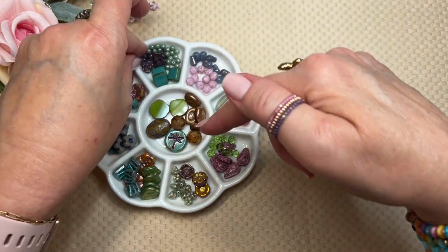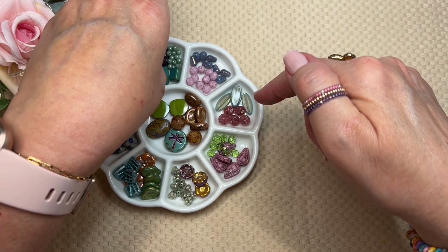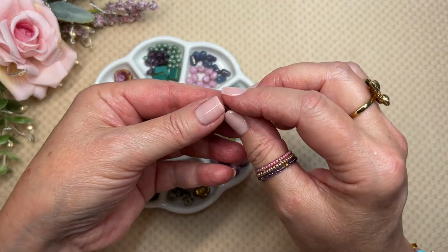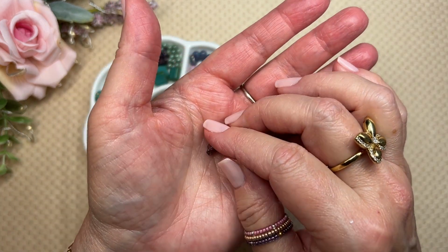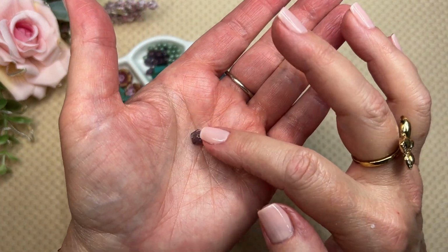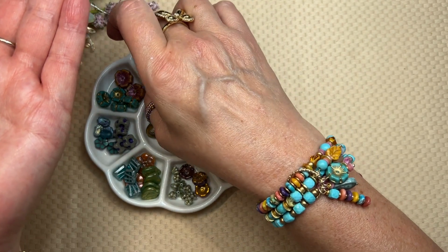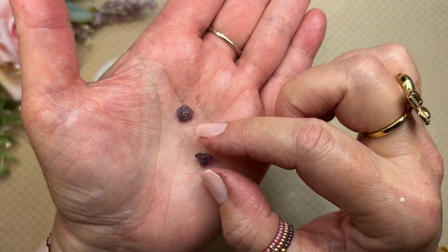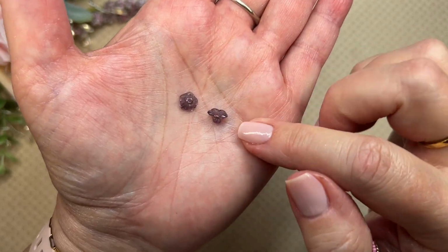And then if you can tell, this is so packed that I have 3 and 4 beads in each of the sections on my dish because this bundle is really packed with goodies. So I love these little Czech glass bell flowers, and I have been on a colorful flower jewelry making binge lately.